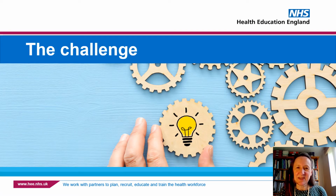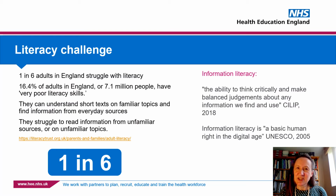So what is the scale of the challenge? If we're going to have a strategy, we need to know what it is that we're trying to confront and what it is that we're facing. Well, at a national level, we start with the issues in terms of a literacy challenge. Who is able to read? Who can actually pick up a piece of information in an unfamiliar context and feel confident to be able to read it? So we know that in England, 1 in 6 adults struggle with literacy.